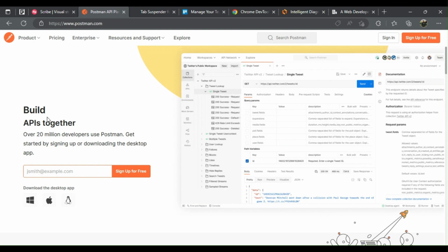2. Postman. Postman is a must-have when developing APIs. Test and debug your API endpoints with ease.